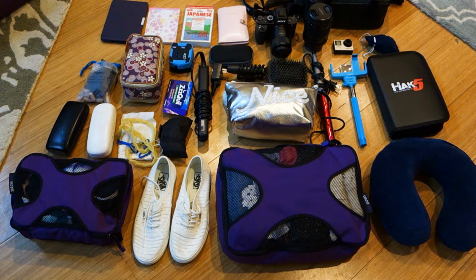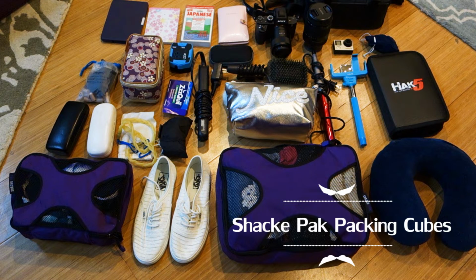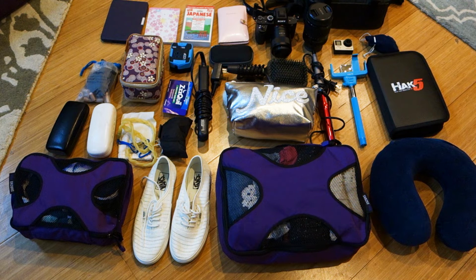So obviously the thing that took up the most room in my luggage was my clothes. So I ended up purchasing a couple of these different bags. They're called packing cubes, and the ones that I got are from a brand called Shake Pack or Shack Pack, and these are travel organizers. Highly suggest getting some travel organizers if you've never used them before because they save so much room whenever you're packing a bunch of clothes. So I ended up putting all my smaller essentials like undergarments, swimwear, and socks in the smaller one, and then the larger one has my larger items like t-shirts, dresses, shorts, and then PJs, and that was about it.